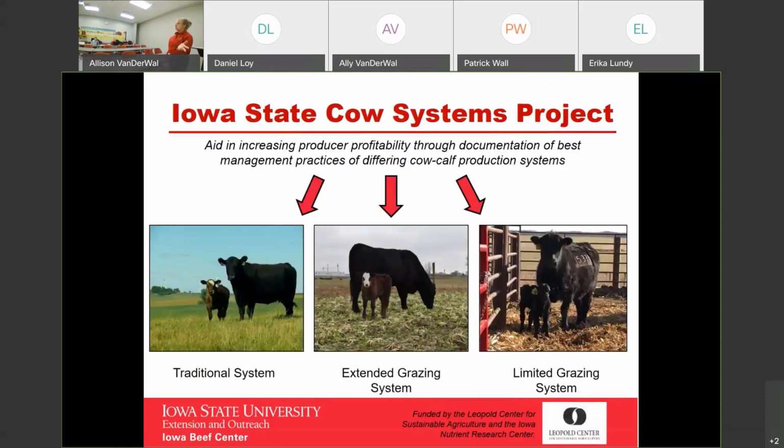So I've shown you some 30-year-old data. I've shown you some very current Kansas data. Now I want to talk a little bit about the cow systems project that we completed here in Iowa last year. This was a 3-year project where we looked at working directly with producers that were either in a traditional system. So basically they grazed a little over half a year and fed stored feed the other half, kind of our traditional Iowa system.